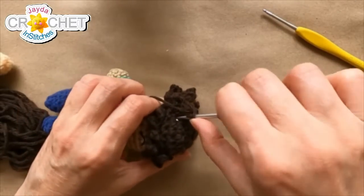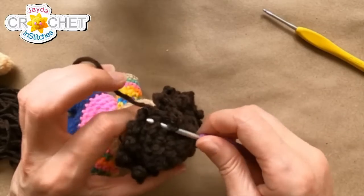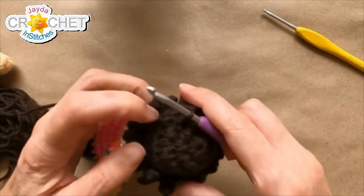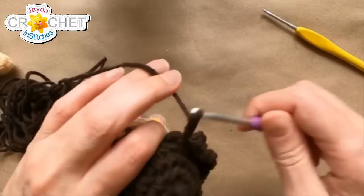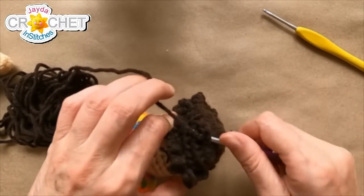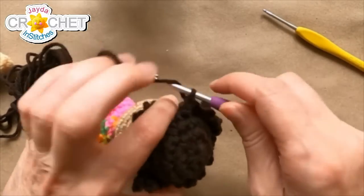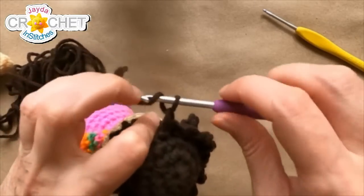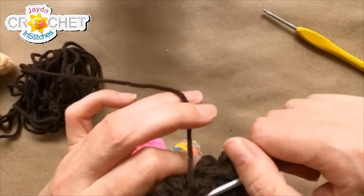The other nice thing about doing hair like this is that it's not going to be pulled out as easy. If it is going to a child and they're going to be playing with it, especially if there's other kids in the house or pets, then this kind of hairstyle where it's built directly into the doll is a little safer because it's less likely to come out or come undone. And of course, we always want to err on the side of safety.